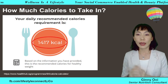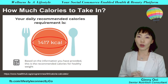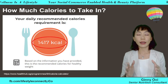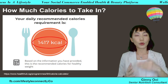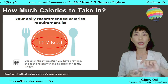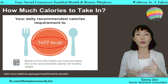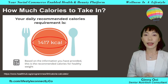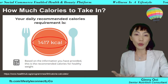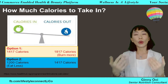So after using the app, this is what I calculated for myself. Every day I am able to burn 1417 calories. So what do we do right now? Depending on your fitness goal. If you want to put on weight, of course you need to eat more calories than you can burn. You need to go on a calorie surplus in order to put on weight. For people who are underweight or who want to bulk up, you eat more than the calories that you can burn every day. But for many of us who want to lose weight, who want to maintain a healthy weight, what we can do is to have more calories burned than what we eat.